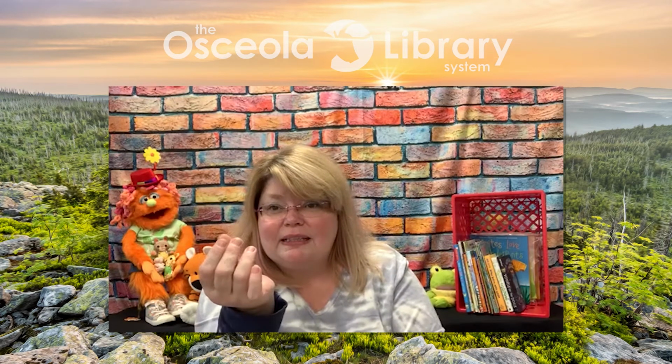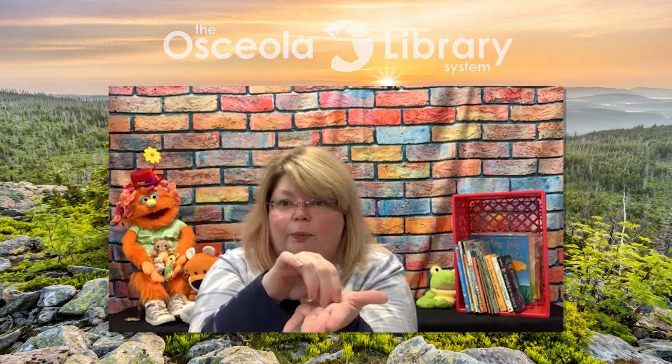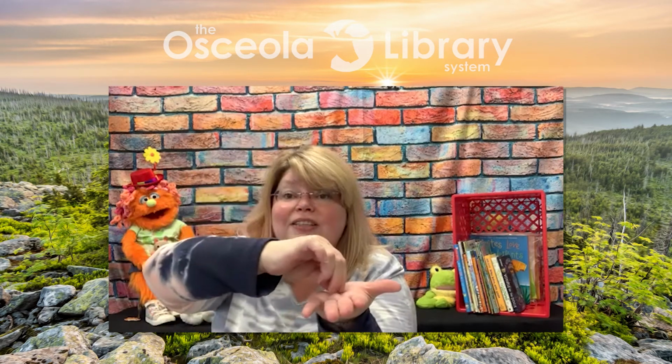So I have another little rhyme to do with flowers. Can you help me out? This is a finger rhyme that we're going to do together. Can you hold a pretend seed right here in your fingers? And your palm is going to be kind of like the ground where we plant the seed. Like this. And bring these fingers up. Good job.